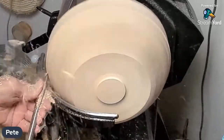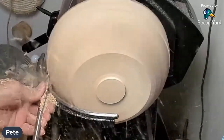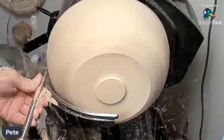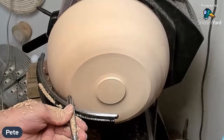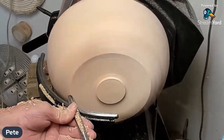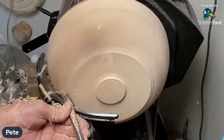Yeah, I've got no problem with using a scraper when I needed to, but I don't own any carbide tools except the cut carbide tool for hollowing. Well, the big thing I think is people just have to understand that different tools are designed for different things. Exactly. Use whatever you're comfortable using.